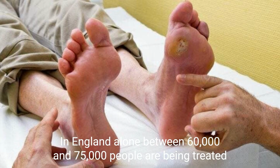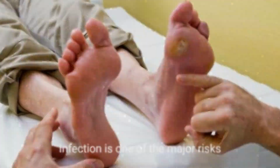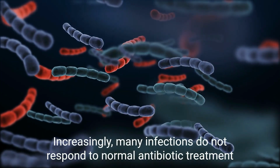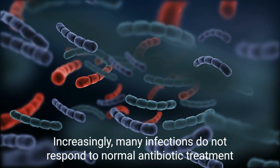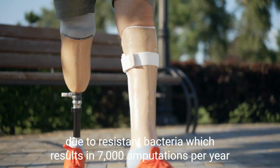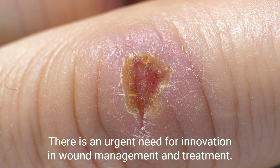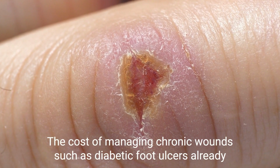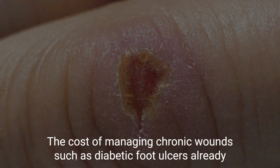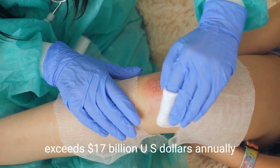In England alone, between 60,000 and 75,000 people are being treated for diabetic foot ulcers per week. Infection is one of the major risks. Increasingly, many infections do not respond to normal antibiotic treatment due to resistant bacteria, which results in 7,000 amputations per year. There is an urgent need for innovation in wound management and treatment. The cost of managing chronic wounds, such as diabetic foot ulcers, already exceeds $17 billion annually.